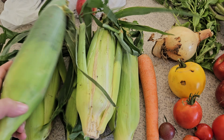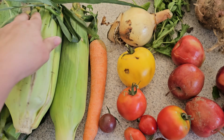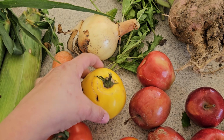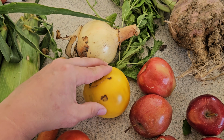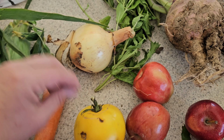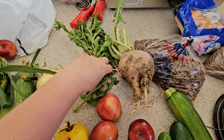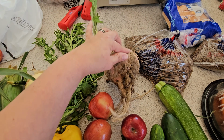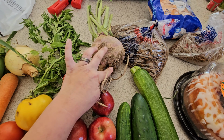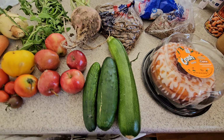Alrighty, for the fruits and veggies, I got 5 beautiful ears of corn, 1 carrot, a couple of tomatoes. Look at this beautiful one. I'm going to kind of cut this part out and then slice this. This is going to be great on a sandwich. A fresh onion. We got 5 apples, a bunch of fresh mint, a turnip, which this will be my first time cooking a turnip. So if you have any good turnip tricks, please let me know in the comments below.